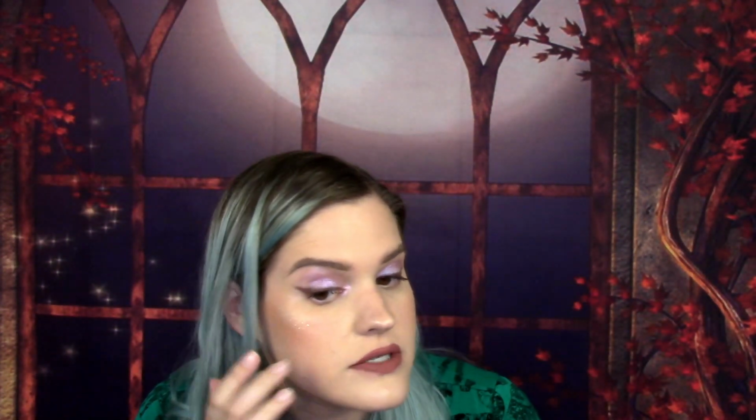This one is called Witching Hour, and this one looks to be almost like a pressed flaky in a way. Ooh, that's really pretty. I just swatched a little on my finger from the inside of the case. I kind of want to put it over top of my highlighter.